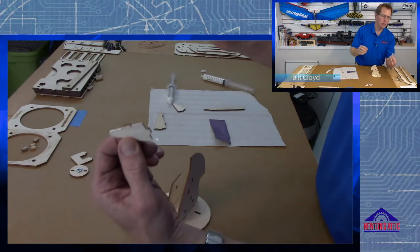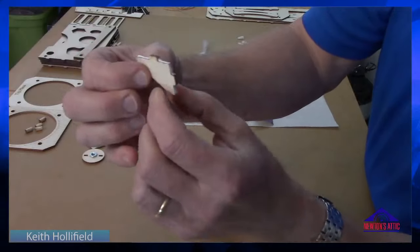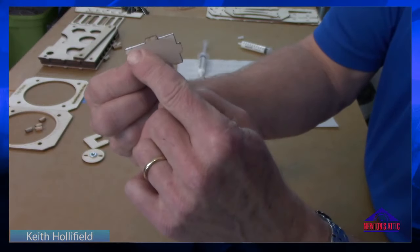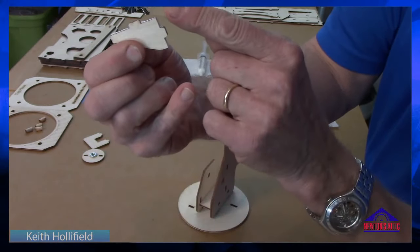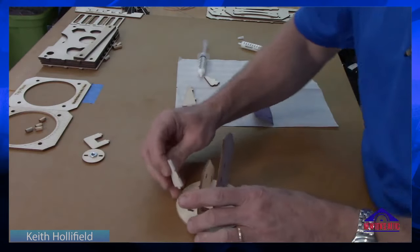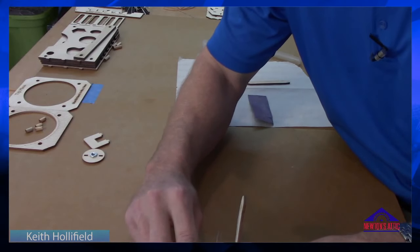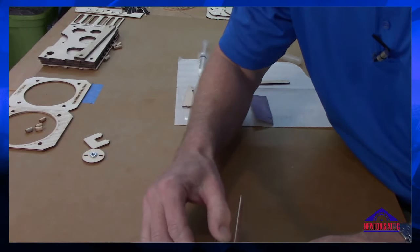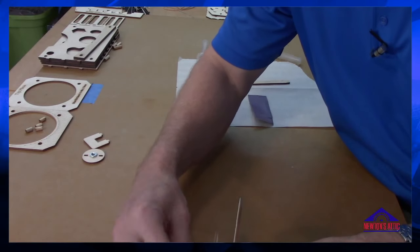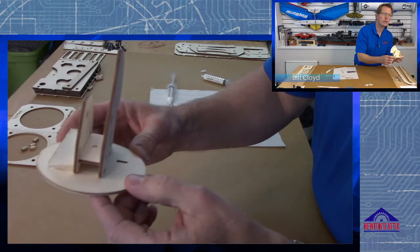So I've got glue on this face. Let me see if I can hold it this way. Yeah, this edge up here has glue on it, and then this edge down here has glue on it, all right? See that? Okay, then it goes in on the smaller side, and you kind of have to rock it in and kind of wiggle things a little bit to make sure it's all the way down or all the way in. Okay, so it's like that. Okay, see that?